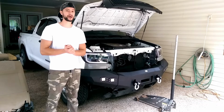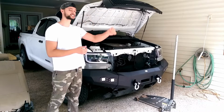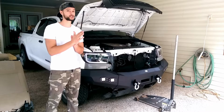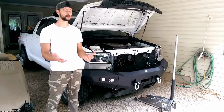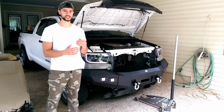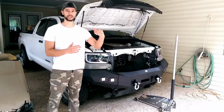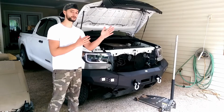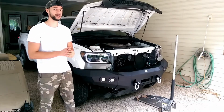We're waiting on the airbags. I sent out the seat belts and the SRS module 2 days ago, so I should be getting those back pretty soon here. I don't know exactly when. It is a 24-hour process, so as soon as they get it, they fix it within 24 hours and send it back to me. Same thing with the airbags. I don't know when those are going to be coming in.